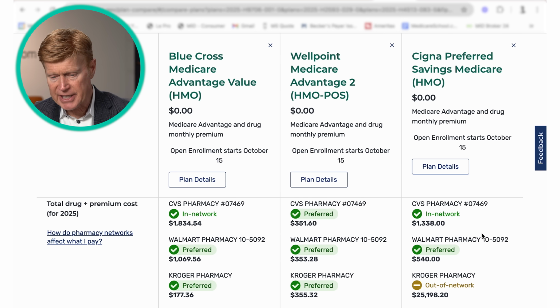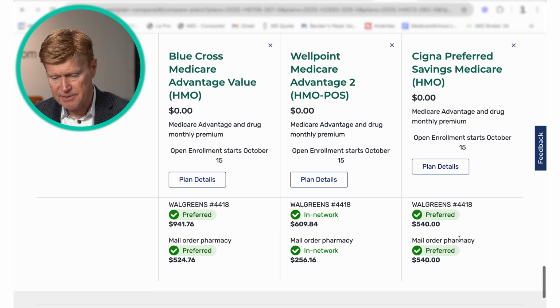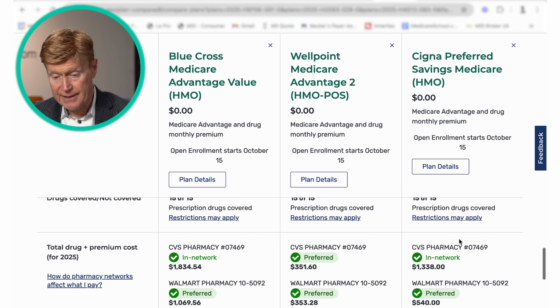And then if I was on the Cigna HMO plan, I wouldn't want to go to Kroger for sure. Look how high that is. And so it looks to me like I'd want to use either mail order or Walmart. One of those two would be the best for that. And that's what I'm trying to teach you.